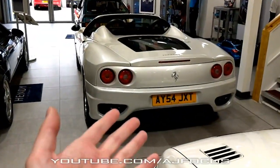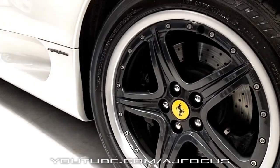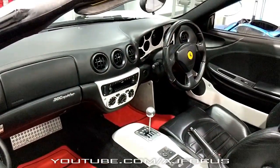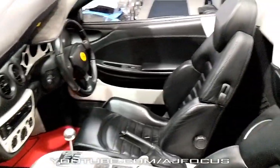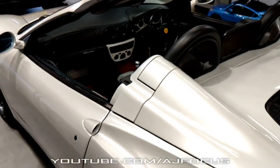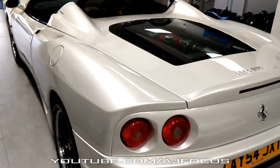And we have a Ferrari 360 convertible Spider in here. Some nice sort of gunmetal wheels. Yeah, you don't see these very often anymore. It's weird, these sort of cars back in the day, people were buying them left, right and centre, you know, all the old school Lamborghinis like this, Ferraris like this, and they just sort of disappeared, didn't they? It's just like you don't see them anymore, which is a shame.